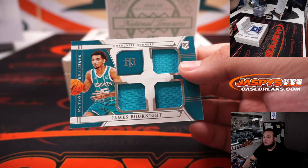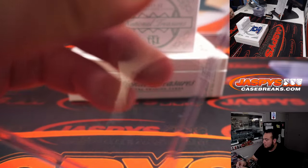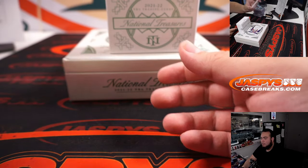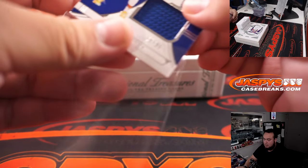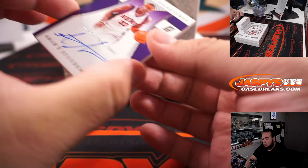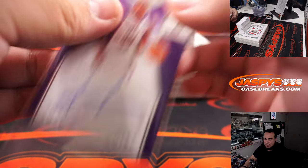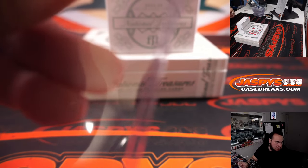Bulk Knight, Triple Relic for the Hornets. We have a Moises Moody Relic, 75/99. Golden State Warriors, Gretch. We have an Amari Stoudemire for the Suns. That's part of the random number block as well. Spot 4. Phoenix. It's Carl.